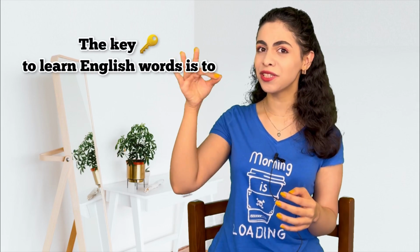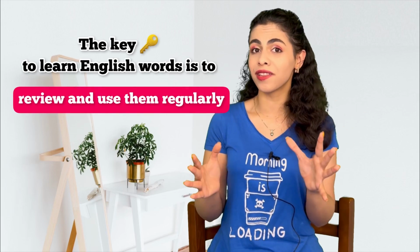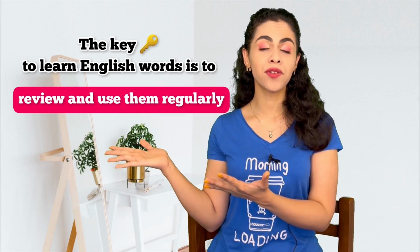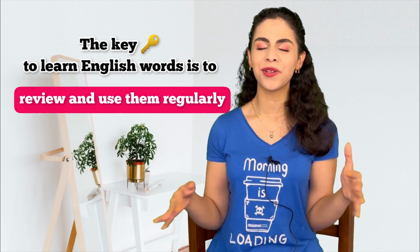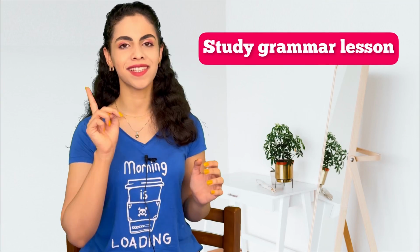Remember that the key to learn all of these words in a month is to review them regularly and use them in your sentences. Try to search for some examples on Google so you know how they are used in a context. Now let's see how we can study grammar lessons in a month.